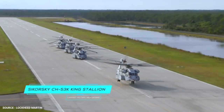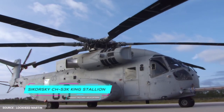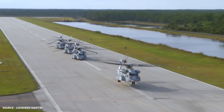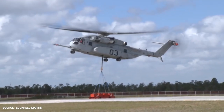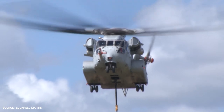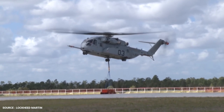Number 1. Sikorsky CH-53K King Stallion, USA. The next-generation heavy-lift cargo helicopter developed by Sikorsky Aircraft, a Lockheed Martin company, is the CH-53K King Stallion. The helicopter has a total length of 30.2 meters, a height of 8.6 meters, and a fuselage width of 5.3 meters. At a projected range of 203 kilometers in marine environments, it is capable of lifting around 14 tons.